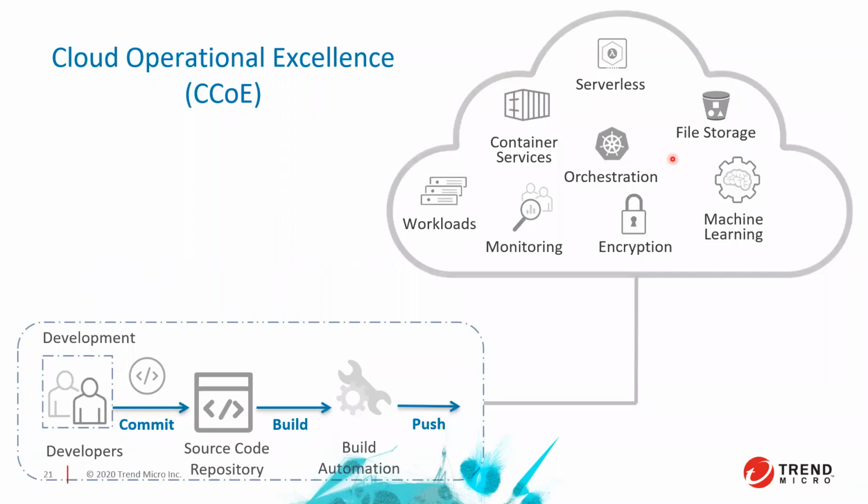Now comes our latest. If you can remember, we have now discussed five products: the IPS, the Cloud One Workload Security, the Application Security, and the Container Security, as well as the Storage Security. The last one would be a product for achieving cloud excellence, for making sure that you are driving your cloud ship in the right way and the best maneuver possible for your environment.